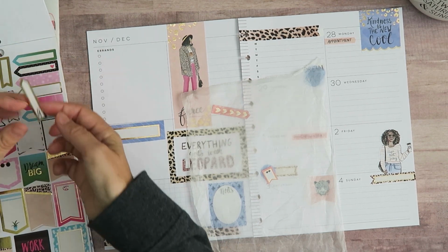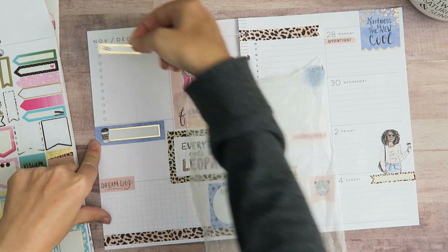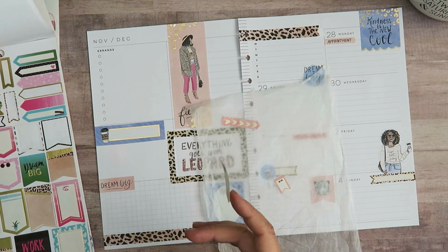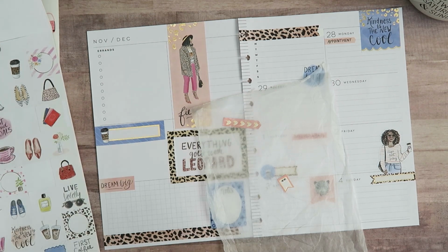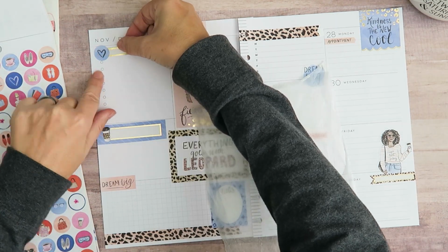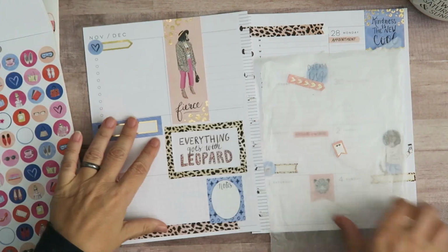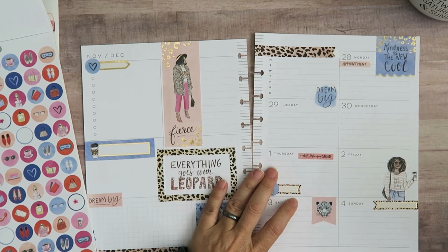Do I just want to put a gold one in? And then we put another one of those circle things in. That sounds like a good idea. Kind of wish I had more pink on here. Is that straight? Not really, but it's going to have to do. All right, I think that's it.